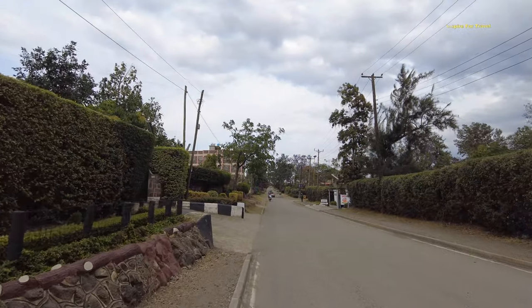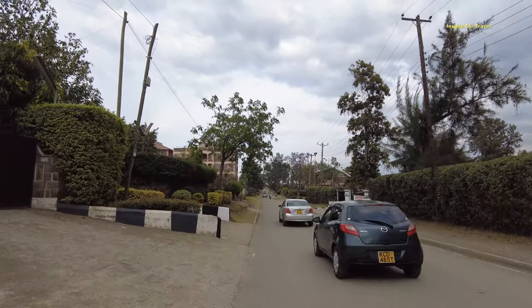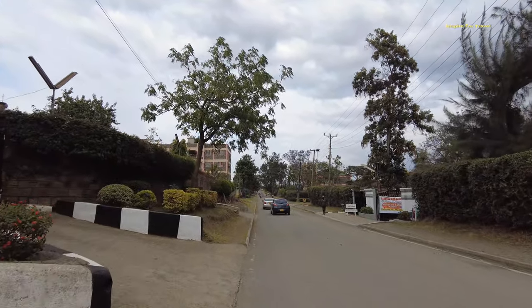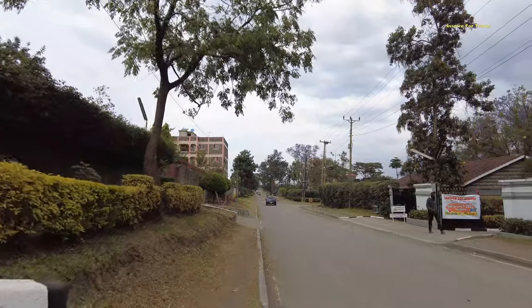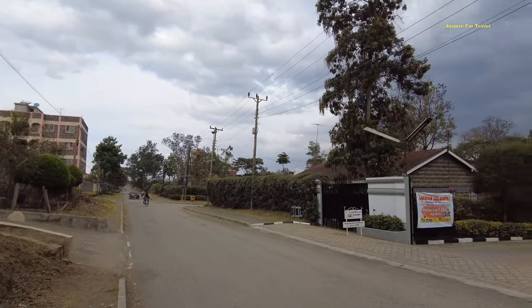So Section 5-8 and Milimani, where we're gonna go perhaps another time, are some of the more upscale areas to live in Nakuru. Milimani is definitely, I'd guess, number one. You get a lot of affluent people, politicians, business people, and stuff like that living in Milimani. And you also find that here in Section 5-8.